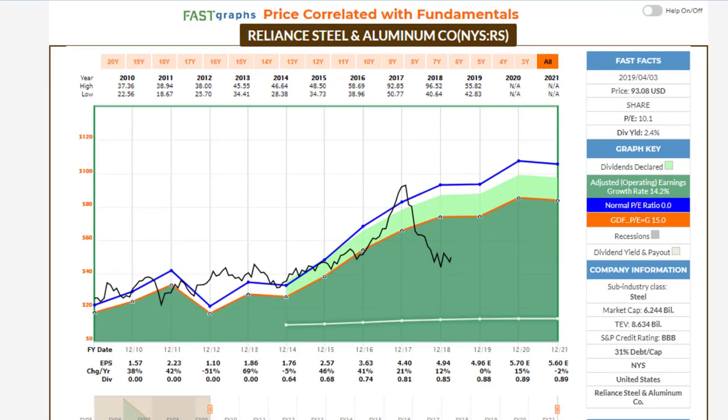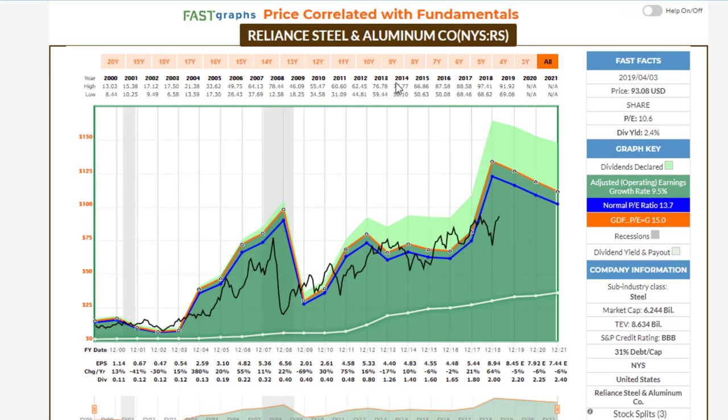With my next example, let's take a look at Reliance Steel and Aluminum Company. And once again, what I'm really trying to emphasize with this particular set of companies is look how the price ultimately goes where the company's operating results go. It does get disconnected from time to time, but you can really see that it's business results that are much more important than just short-term price movements in the longer run. The problem is the longer run is totally unpredictable with these kind of companies.